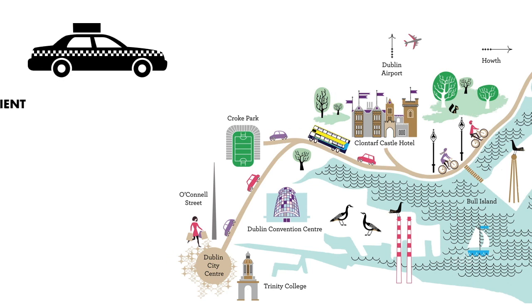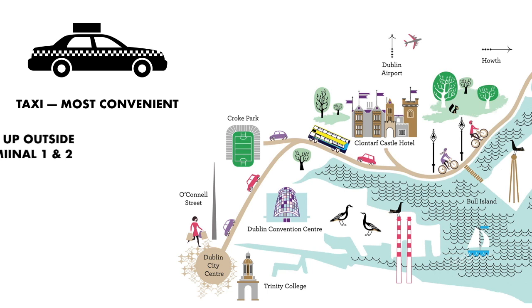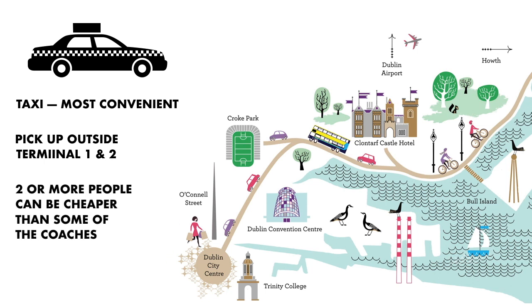There are marked taxi stands outside both Terminal 1 and 2. The fare from the airport to the city center will depend on the number of passengers, bags, and whether you are traveling during a premium time of day, but figure 25 to 40 euros for the trip. With more than two people, you will most likely save money over equivalent bus tickets.